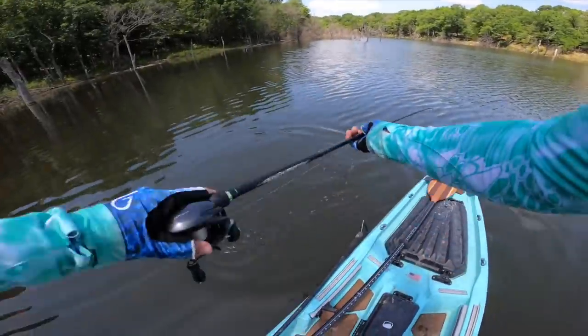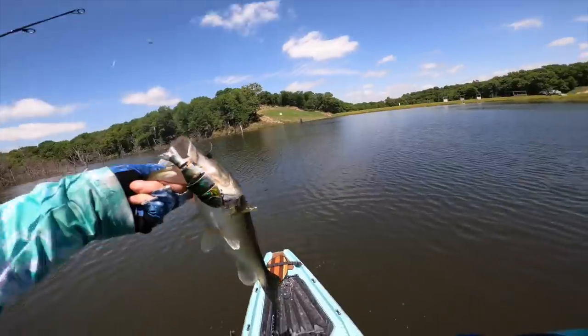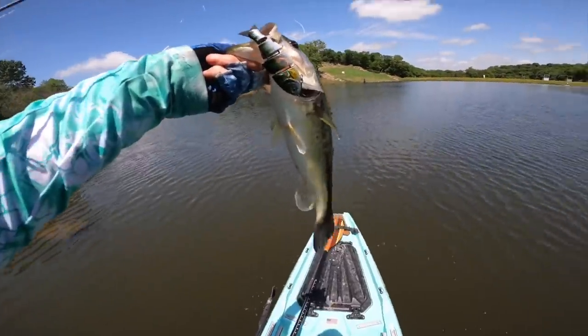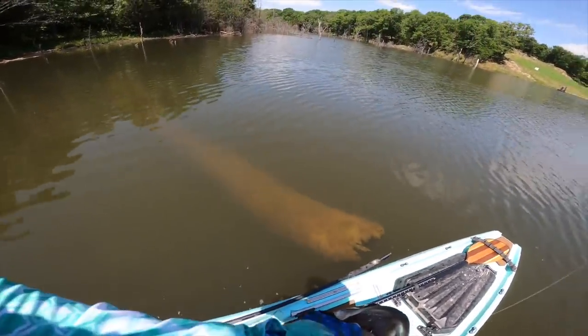Over there, right on that log. This fish is pretty. Look at that. Yet another bait. Look at this big log right under the water. He was just hanging out right on the side of that.